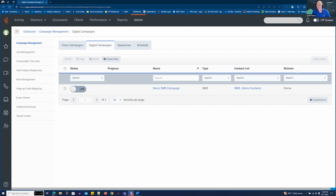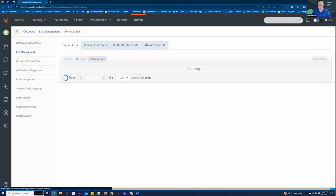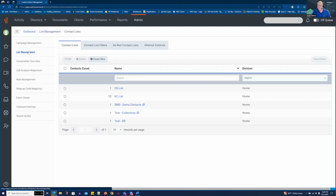Okay? So besides having our long codes, our phone numbers ready to text and everything, SMS campaigns run off a predefined contact list. If you're looking at my screen right now, I have a campaign up here. We have list management with each campaign. By default, you manually load up the list, and the list is basically a CSV file.